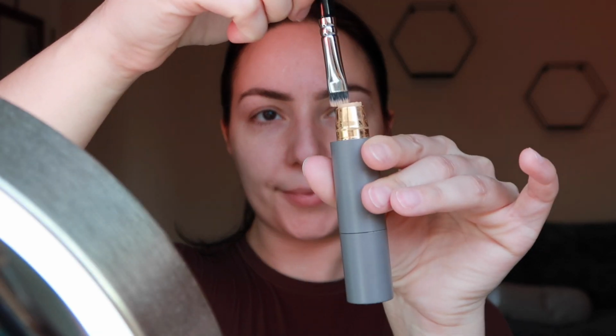Now we have both sides done. This is just the bottom part. Now I move on to the top, doing the same thing, dipping it back into that concealer. I'm gonna conceal the top of my brow. Take your time, don't work fast.